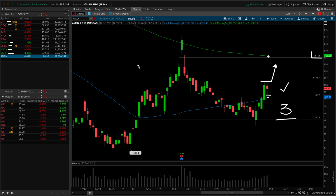If the market continues to pump and you don't want to chase, Amazon's probably the place to do it, right? So that's going to do it. Let's move into these trade ideas.